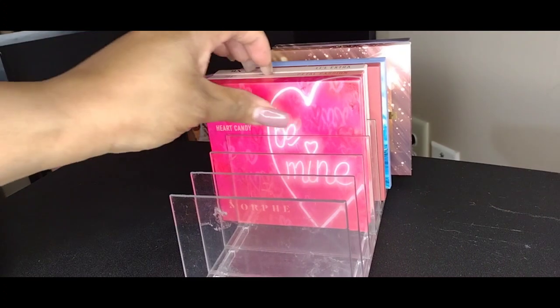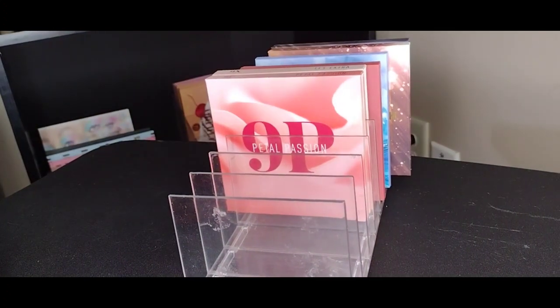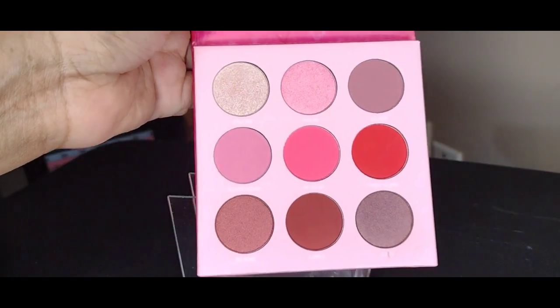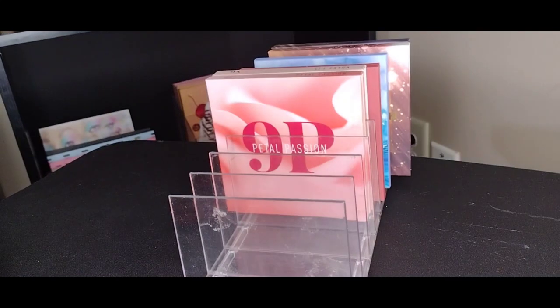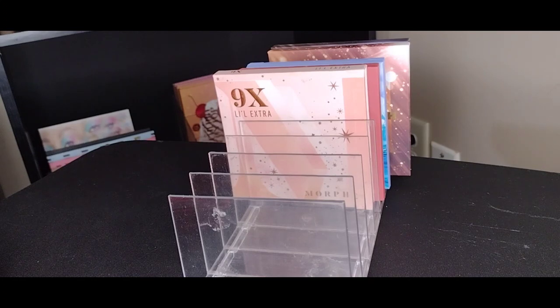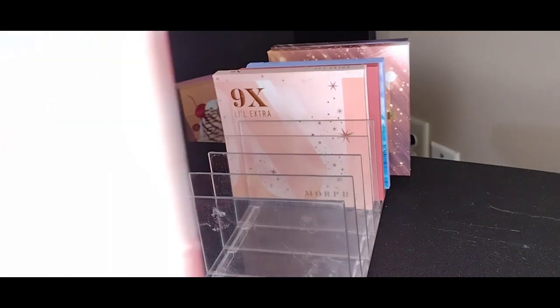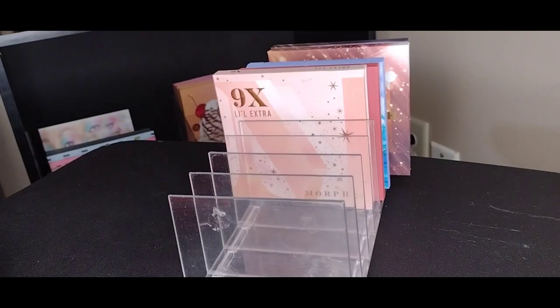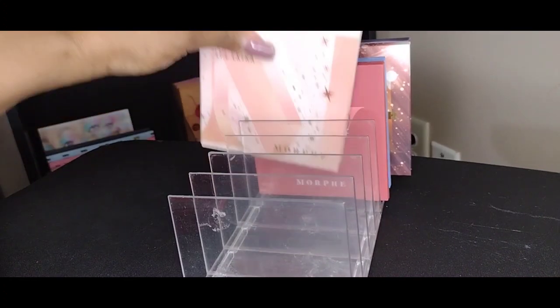And I like how they covered up all of the mirrors in these palettes. They have a coated film on top of it. This one, the 9Y Hard Candy palette, is in a different packaging. It's similar to cardboard, so they don't have the mirror in them. 9P Petal Passion. Well, this one does have the mirror. I think I just recently got this one though. So I think the ones without the mirror are older packaging. 9X, a little extra.